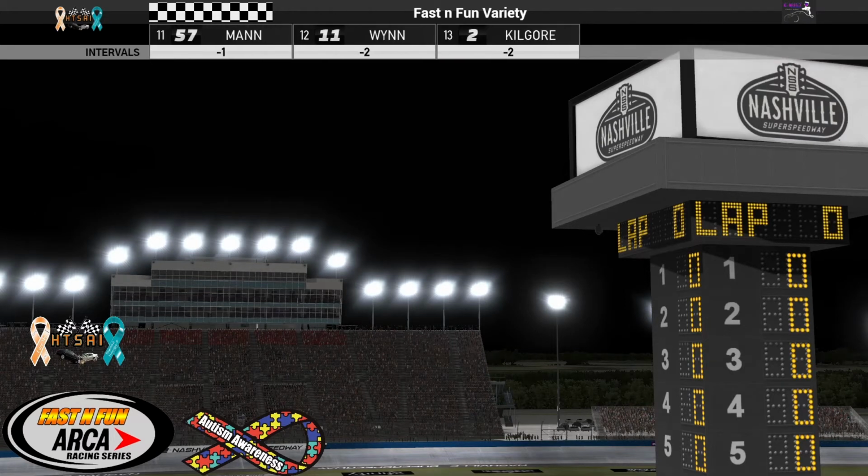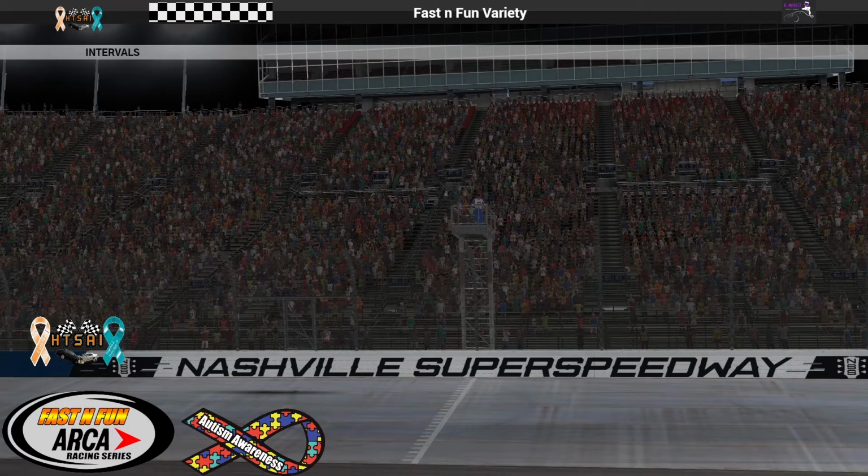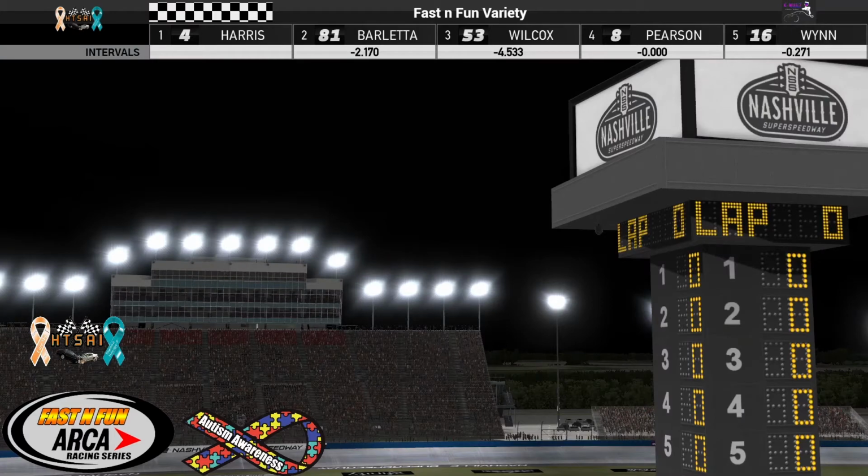Analytics, just taking the risk that if another caution comes out, the 2 people in front of me were out of tires, and I'd have been the winner. But my strategy didn't pay out. You win some, you lose some, but I managed to hang on for a podium, top 3, and I won't complain. Just one of those things, man.